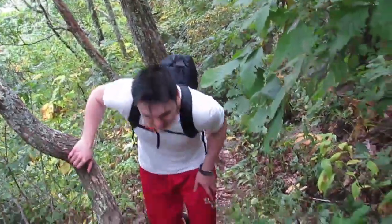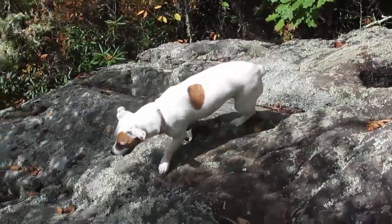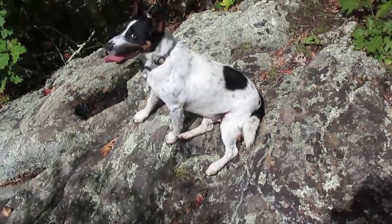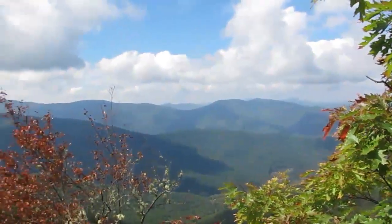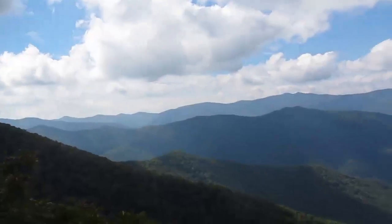I've never seen anything like that before. Yeah. How are we doing? Scrappy's pretty happy. Oh, we're doing good. We'll be heading down into the deep gap pretty soon, I think.